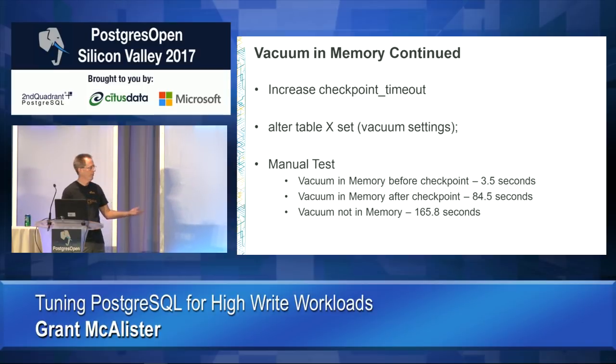So, I mean, if you're running a system, which one would you rather have? Would you rather have 3.5 seconds or 165, right? Obviously you'd like the one that is in memory. So this is very specific, but it does show you how you can work with your workload to optimize these settings to get something that works much better.